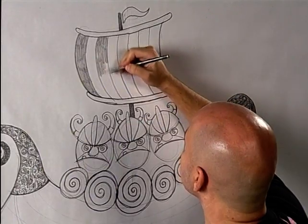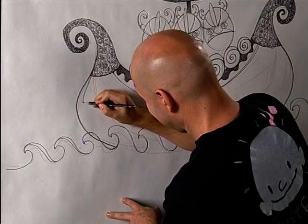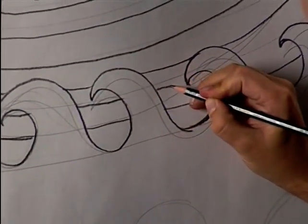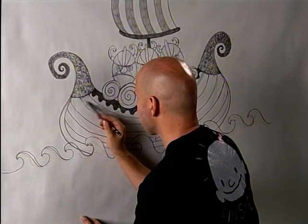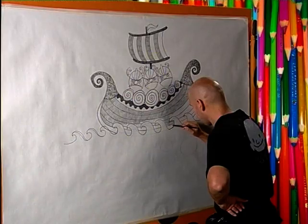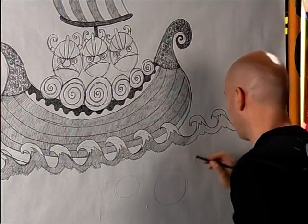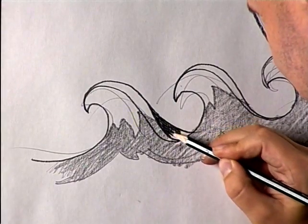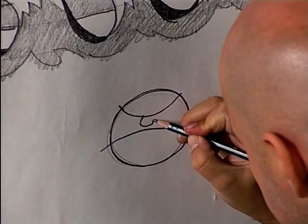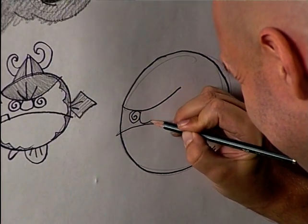Next, I start the shading. If I want lighter shading, I use a harder pencil like HB or 2B. Or, if I want darker shading, I use a softer pencil like 4B, 6B or 8B. When you work in black and white, you must plan which area should be lighter and which should be darker. A nice mix of light, dark and medium gray gives good contrast and makes the whole picture come alive.